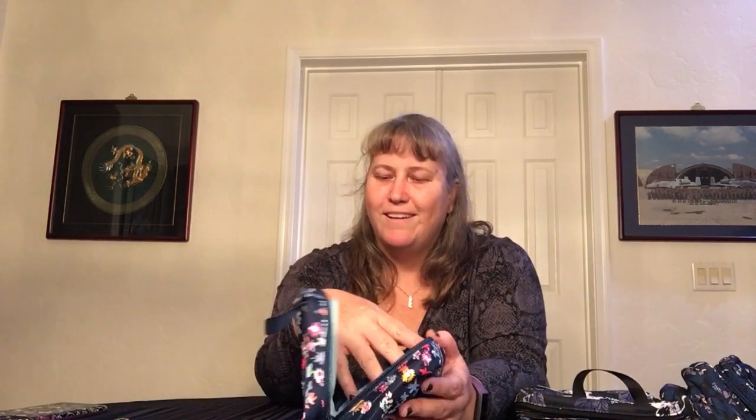And as I say that, I swear I did have this before, which means I might have this exact piece, which means this will be a gift. Okay, that's fine. But this side opens up like a mesh compartment. And I can't remember if I bought this. That's so weird. But that's what happens when you don't get there very often. And obviously I have too much Vera. All right. But anyway, so it's super cute.